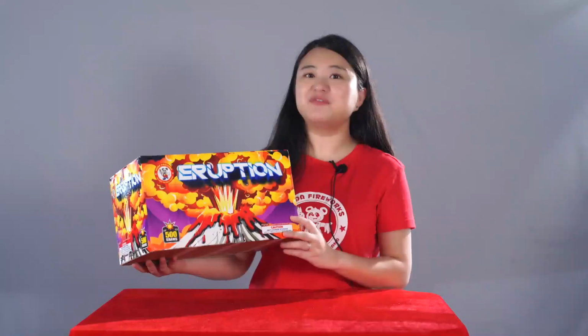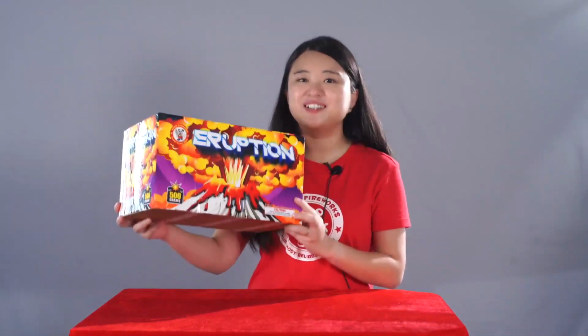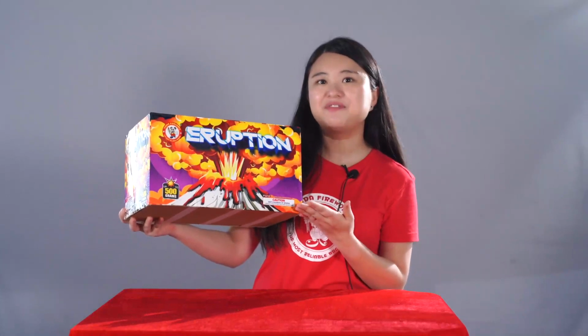Eruption, Winda brand, packed 4x1. With continuous eruption of gold lava effects, this 500-gram fountain really does live up to its name. Check out this massive molten majesty.